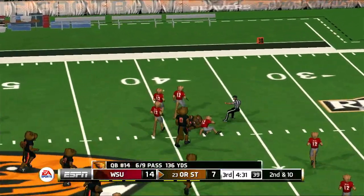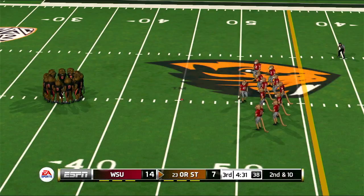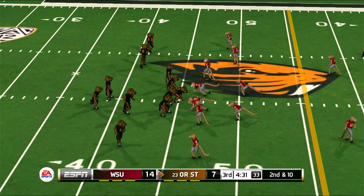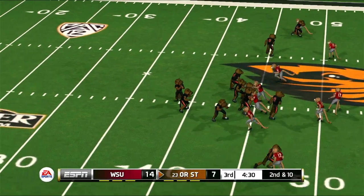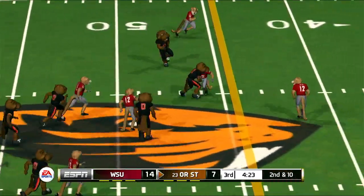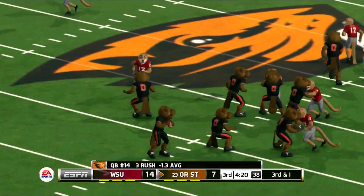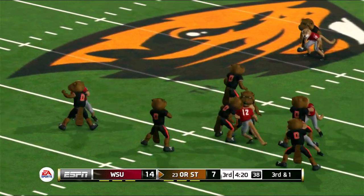Got his receiver, dropped it, incomplete. From their own 45-yard line, it's second down. He's under pressure. Runs with it, and he's got room. He's tackled at the 45. That's good for a gain of 10 yards. That'll make it third and one.